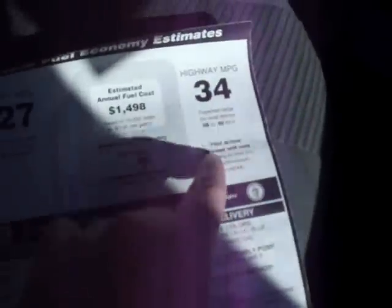Says you can get up to 40 miles per gallon, depending on how you drive and maintain this car. Has a 4-star rollover crash test rating, yet to be rated in front and side crash tests.